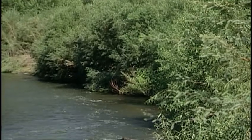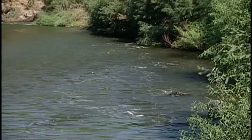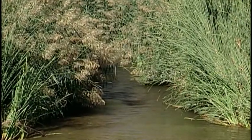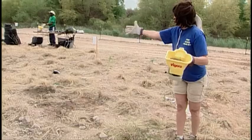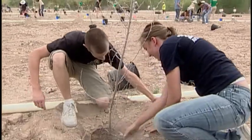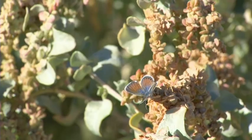To help restore the suffering waterway, the Las Vegas Wash Coordination Committee was formed in 1998. The committee identified areas of focus and developed recommendations to stabilize the wash. Thanks to years of hard work by members of the committee and thousands of volunteers, the wash is thriving once again. Protecting this valuable resource remains a priority for the community.